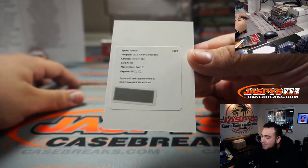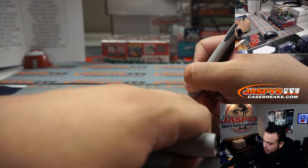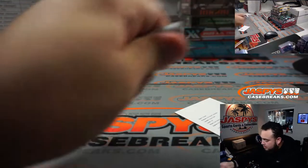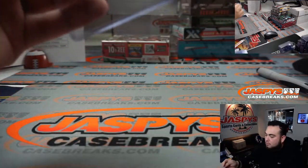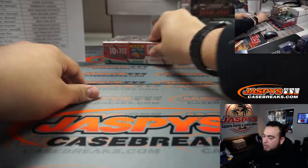Devin Bush, rookie tickets. There you go. So that'll be going to Devin Bush. Is that Pittsburgh or was I thinking of the other guy? Yes, Pittsburgh. The one that got injured, right? Yeah, Steelers. All right, let's go 2020 Contenders football now.